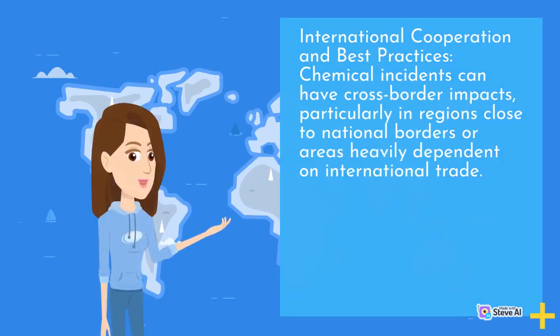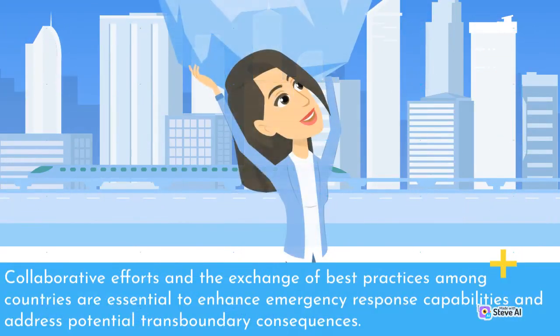International cooperation and best practices. Chemical incidents can have cross-border impacts, particularly in regions close to national borders or areas heavily dependent on international trade. Collaborative efforts and the exchange of best practices among countries are essential to enhance emergency response capabilities and address potential transboundary consequences.